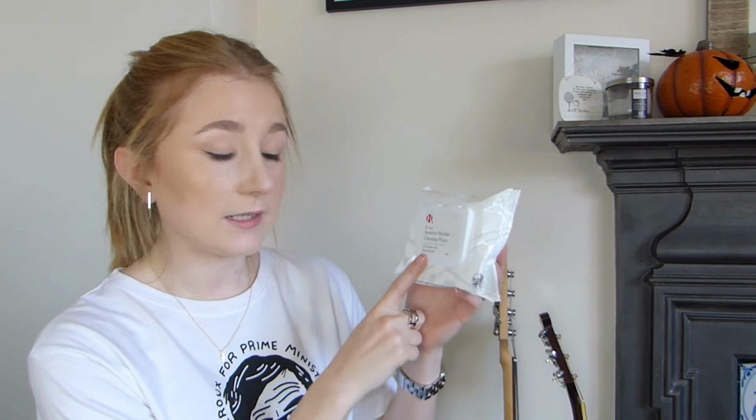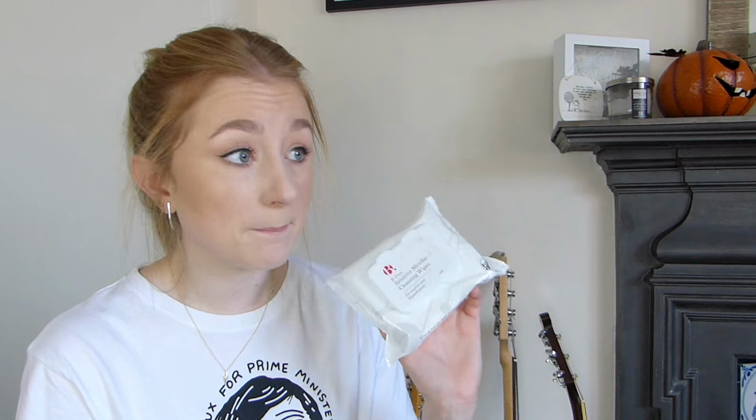Now, I use the Garnier Micellar Water, so this also has the micellar in it, which is really fantastic for sensitive skin, and it even says that on here. These are, no joke, the best wipes I've ever used in my life.